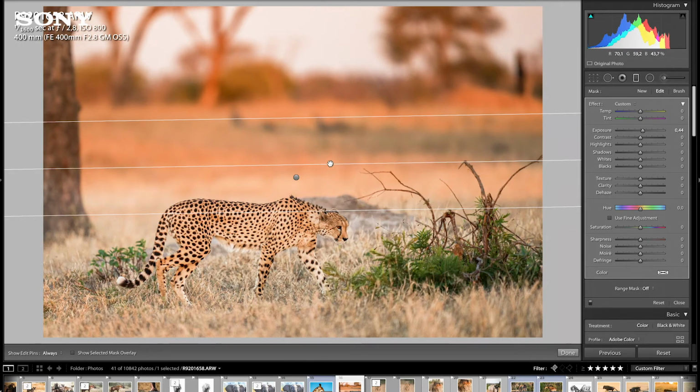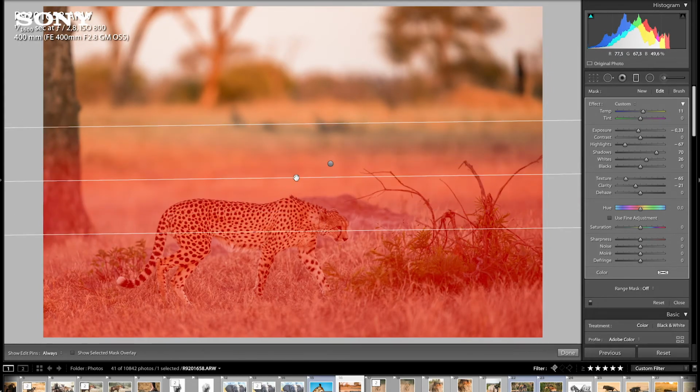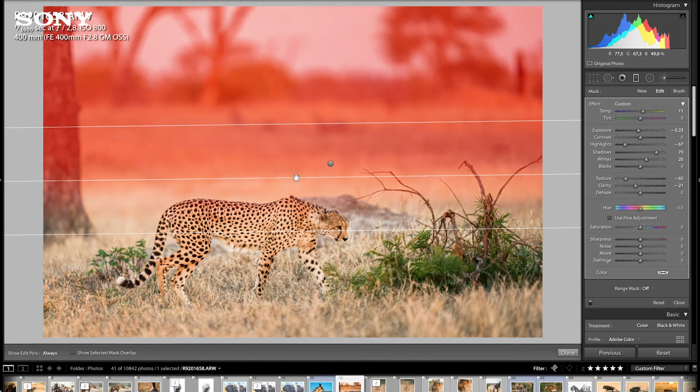So you'll see the gradient. Let's hover over it and you'll see that. And then this one, I worked the opposite way around. What I did with the top was to darken it down. I controlled the settings, so you can see exposure I dropped by a little bit, brought the highlights down, brought the shadows up, and brought texture and clarity and everything down, because what I wanted to do was soften the background a little bit more so that your eye is pulled towards the subject.